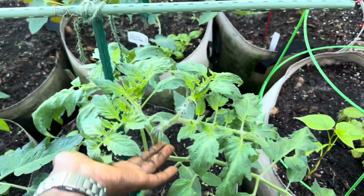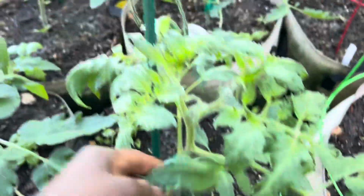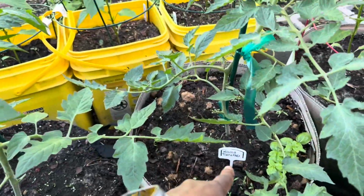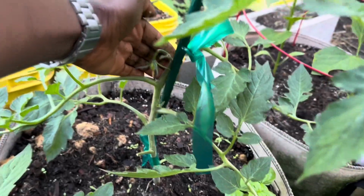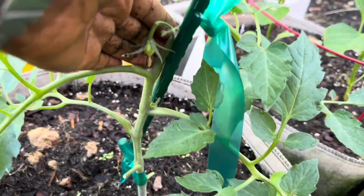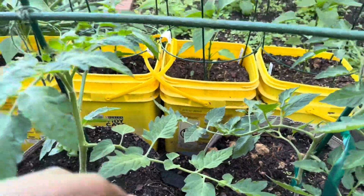This is tomatoes for canning. This is a hybrid. This one is Tachi tomato, it's a hybrid tomato. That's your regular everyday Roma tomatoes. And it's the first to fruit. You see that? It's starting to fruit for me already. This one I did not label, don't know what it is.